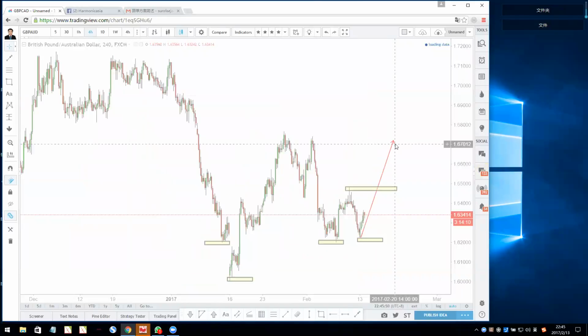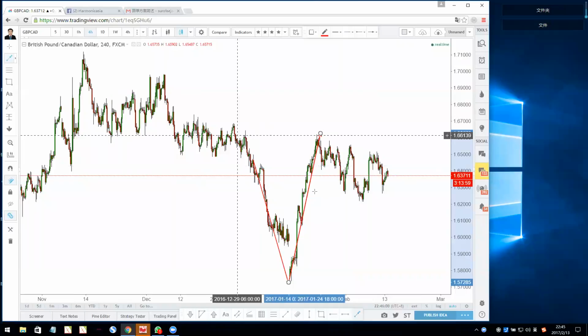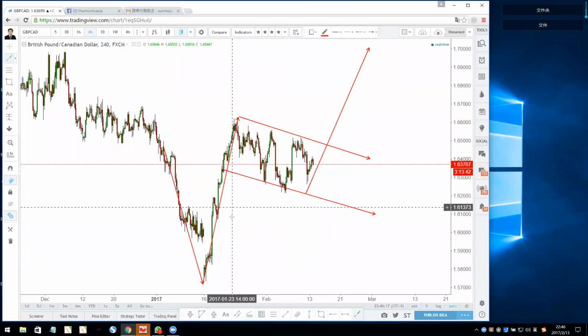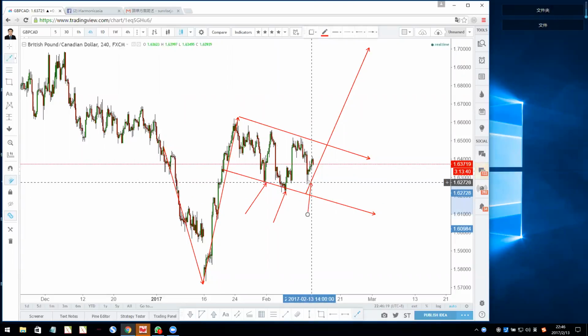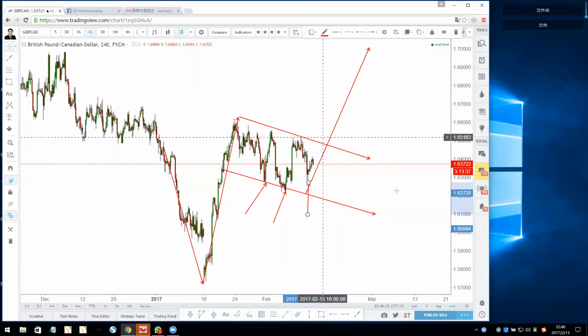Same for Sterling Canada. Sterling Canada is confirmed bullish because this is a V-shaped reversal. Typically after a V-shaped reversal, the price will form a kind of flag, because this strong rally just scared all of the sellers. The price comes down, but new buyers come in. And if the price breaks the flag, you have more upside room, right?